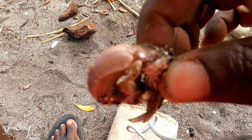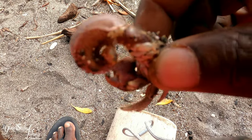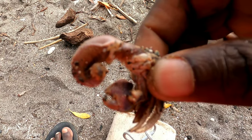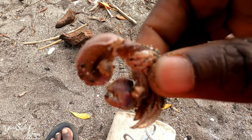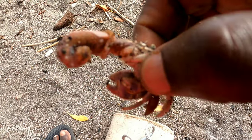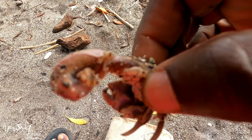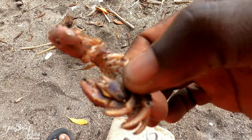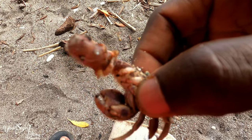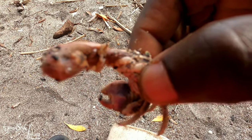If me did have a bigger line, like a long line, would have just pin on the entire thing on it, run it in the river stream, or floating line, make it float go out. Or me would have just pin on the whole crab with the shell and the claw and everything, and throw it all the way out and drop a ground line. The big jack them like it this way. Yeah man. So I'm going to pin on this here now and go throw it out and see if I can catch a fish.